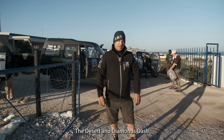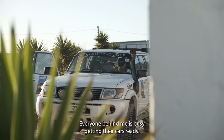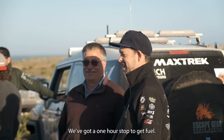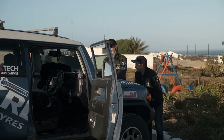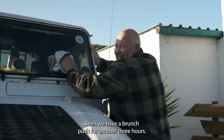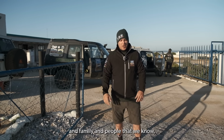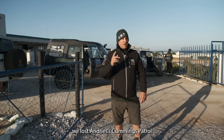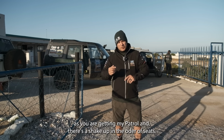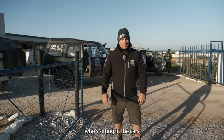Desert and Diamonds Dash. Whew, is it delivering? Everyone behind me is busy getting their cars ready. We've got a 1 hour stop to get fuel. There's some concerns for a few men over here. Push for another 2 hours, then we have a brunch. Push for another 3 hours where we're going to Atlantis, where we're gonna meet some friends and family and people that we know. We lost Andres's Cummins patrol as we were getting my patrol in, so there's a shake-up in the order of seats, who's sitting in the cars.